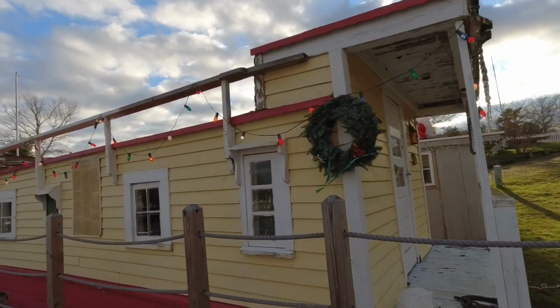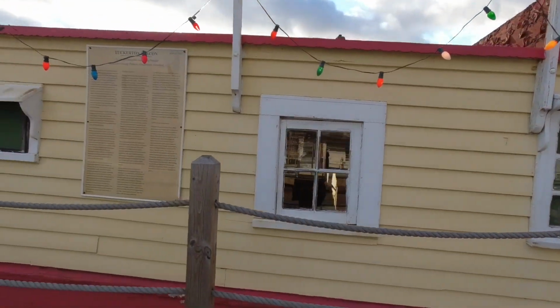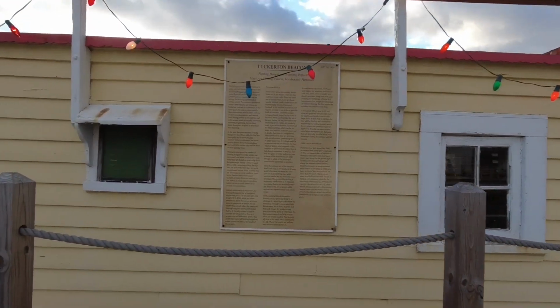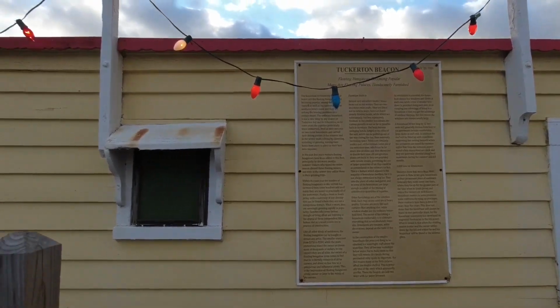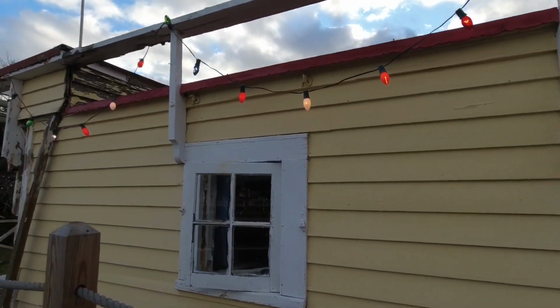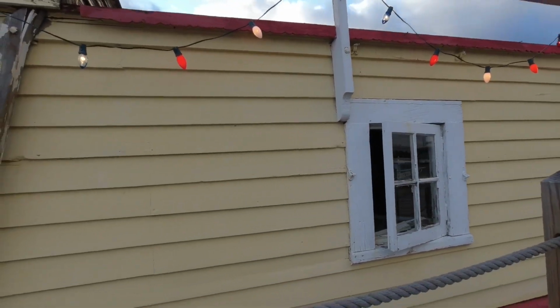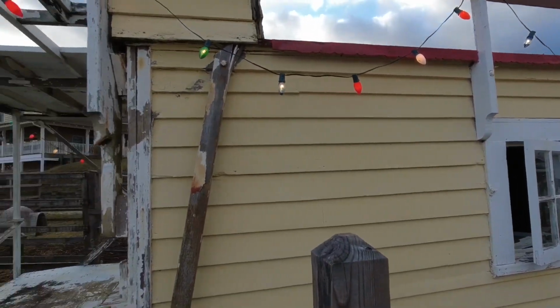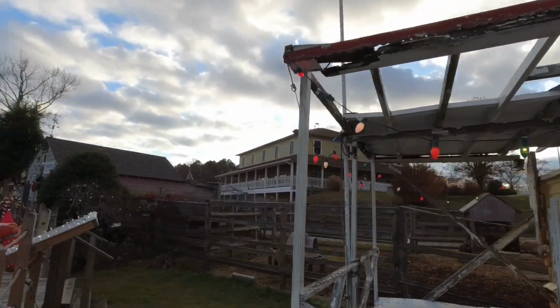That's cute. Little teeny windows. It's called a floating bungalow. Uh-oh, we got an open window. Can't be good. We got lights on it.